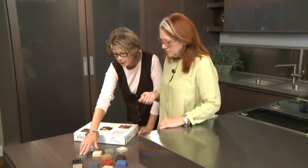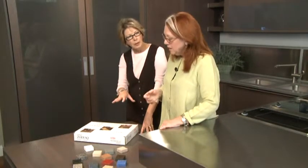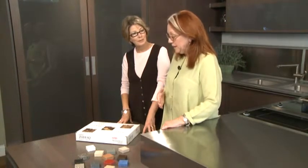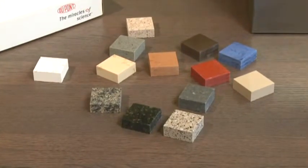I mean, this looks very much like granite. But now, granite is something that has to be resealed all the time. Does this have to do that? No sealing with this, which is one of the really great green things about it, is that there's no chemical sealing involved. So when it goes into your home, it's pure and it's clean and it stays that way, and it also has no bacteria. Doesn't harbor any bacteria. And this is a great urban-looking kitchen that we have here.